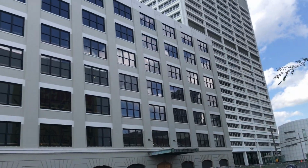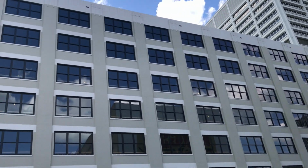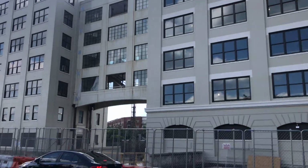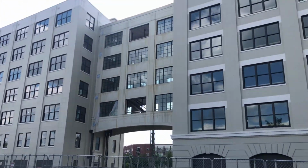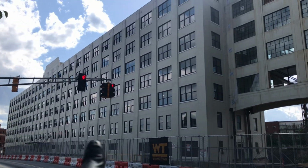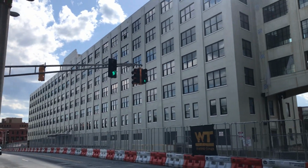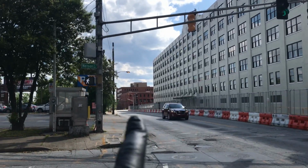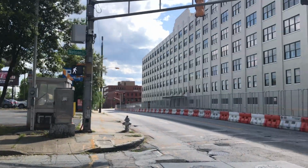Okay, this was going to be apartments or stores and everything. Apparently, I just learned that they're going to turn it into a hotel because the stadium is right around the corner. So this is going to be offices. The previous one is going to be condominiums. They're turning down that building right over there, the brick building over there. They're turning it down.